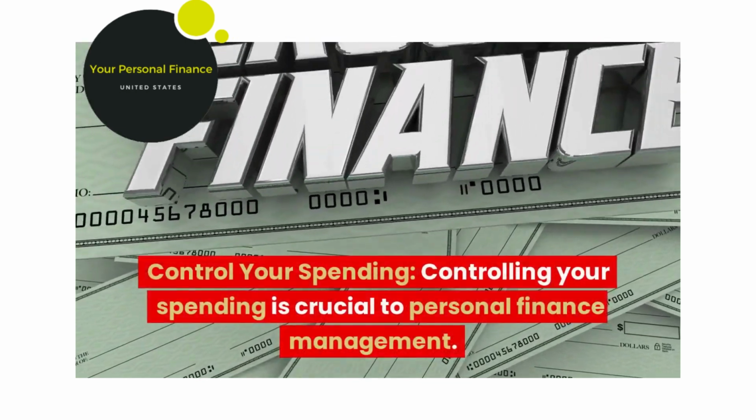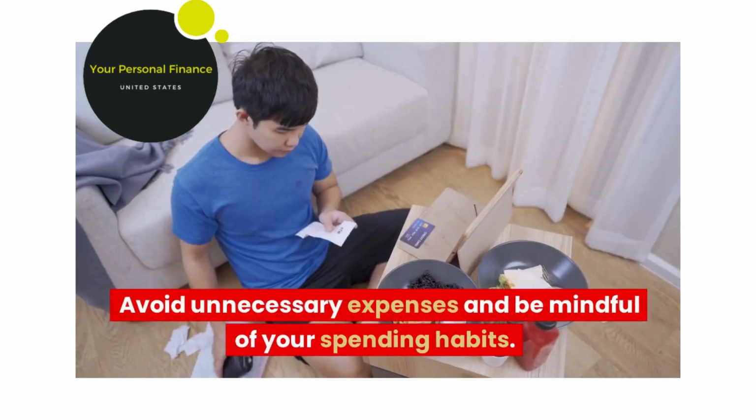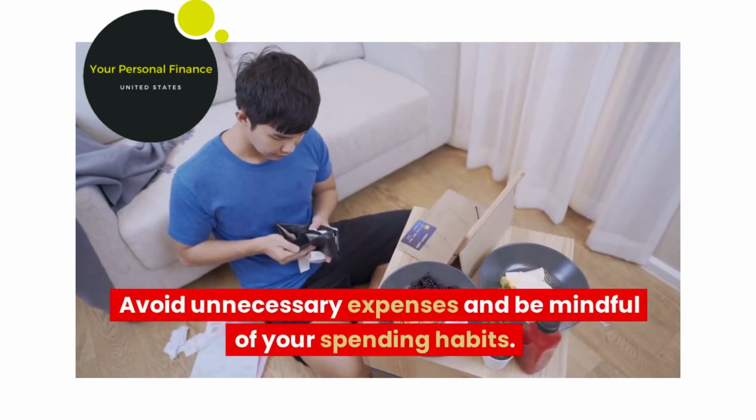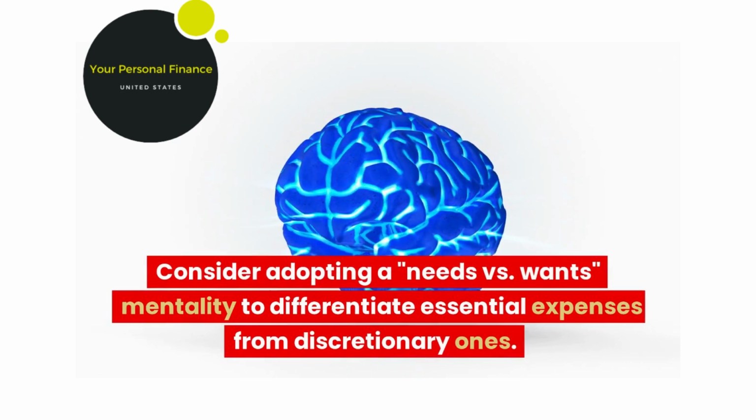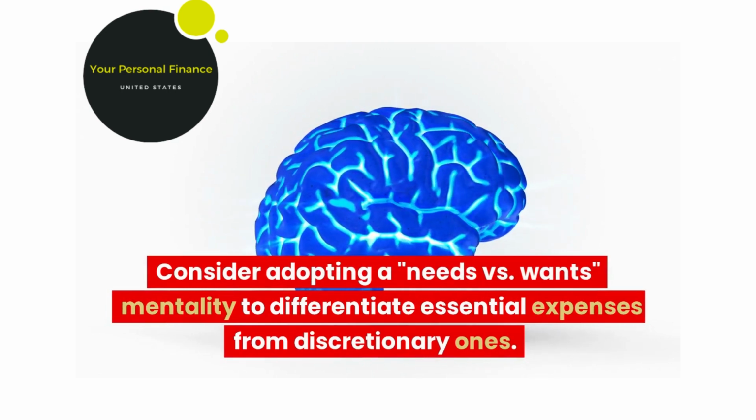Control your spending. Controlling your spending is crucial to personal finance management. Avoid unnecessary expenses and be mindful of your spending habits. Consider adopting a needs versus wants mentality to differentiate essential expenses from discretionary ones.